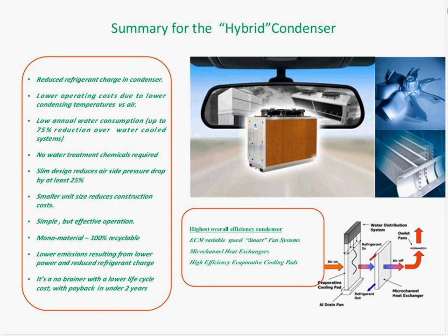Basically, what I mean by that is in warm weather, when your refrigeration struggles the most with air-cooled condensing, the hybrid kicks that evaporative cooling part in, and it becomes really environmentally friendly and efficient. So, Keelan, that concludes my presentation on the hybrid condenser technology.